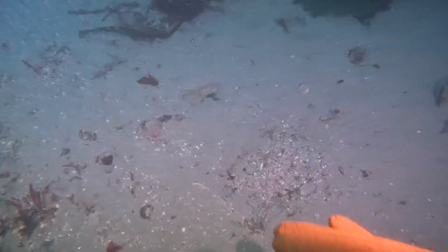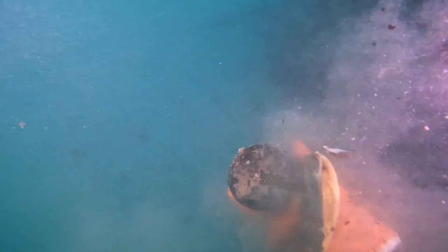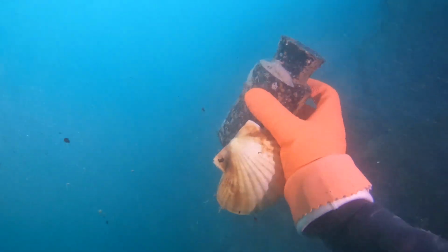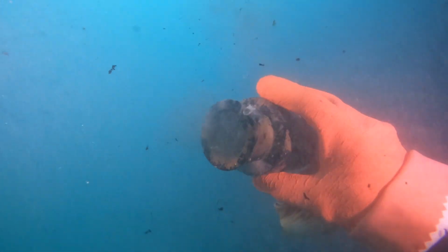Some nice scallops here. See the seabed starting to change, it's getting a bit more shelly. Ooh, what's that? Grab that. Oh, that's an old one. That's a bit of pottery, that. It's a bit of stoneware. So that's a blacking bottle. That's pretty cool. Chuck that in my bag, take that back to the surface. Someone's trash, another man's treasure.